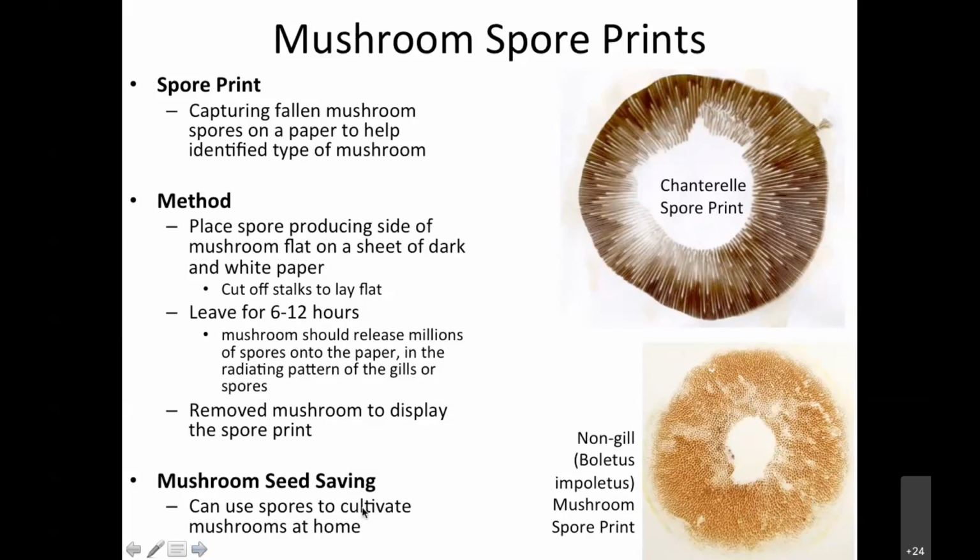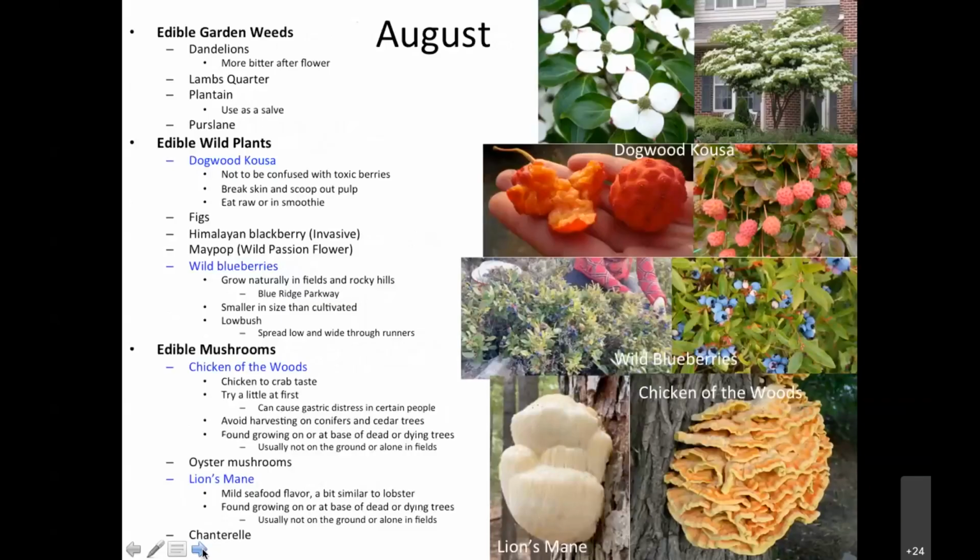Then we have another class where we're going to talk about actually growing mushrooms in your own house using sawdust bags or logs or things like that. You have to get the inoculant, the spores, and then you inoculate the wood with the spores. You can use these spores to start growing your own mushrooms at home as well. It's like seed saving for mushrooms.